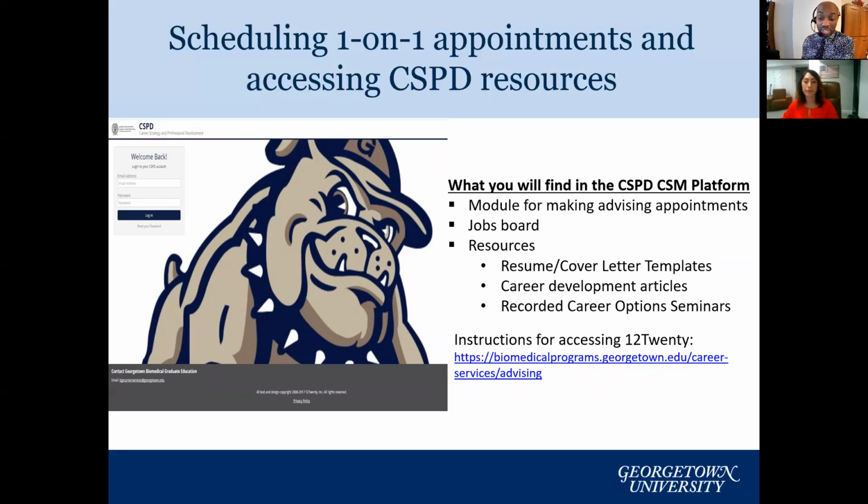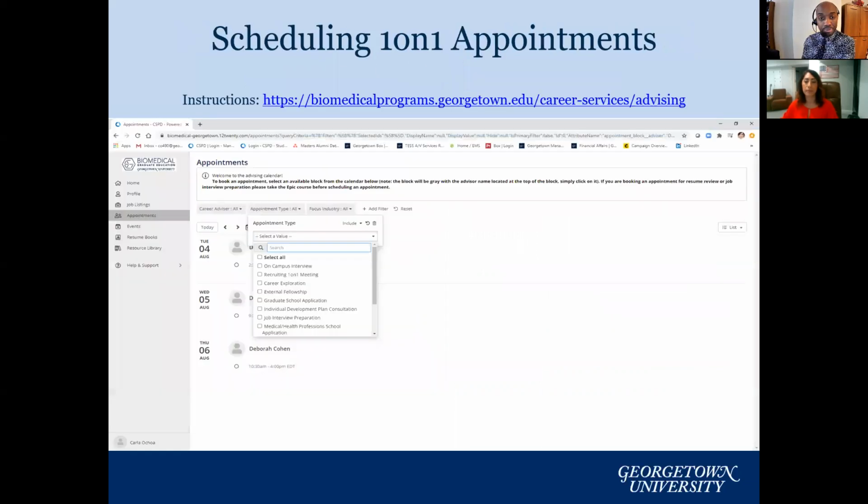And importantly, we have lots of templates to try to make this job search process as easy as possible for you. Like I said, the job search process is in your hands, but we try to give you as much as we can to make it streamlined and strategic as possible for you. And again, we've got instructions for how to access all of this on our website.